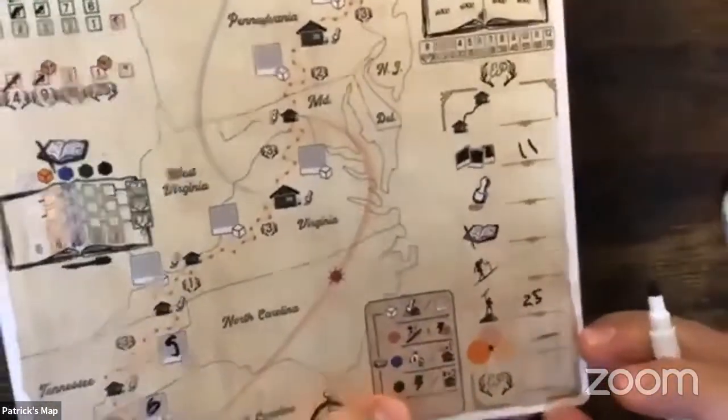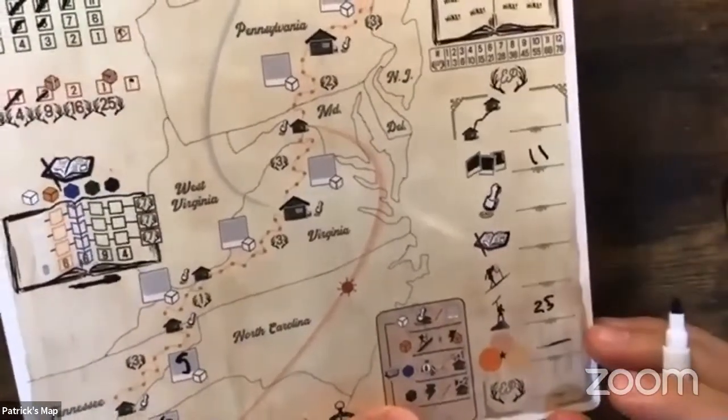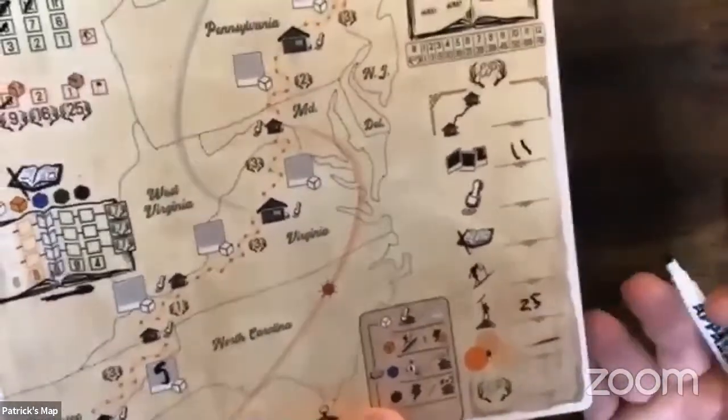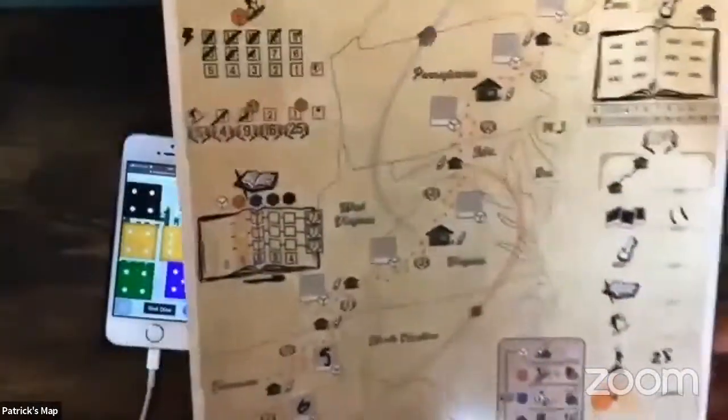This section here is only for an advanced variant. So you can just ignore that for this playthrough. We're just going to play the standard version. Once we've added all these up, we compare points and see who won. Do you guys have any questions?